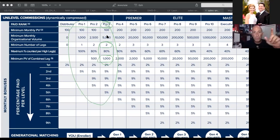Okay, so first, let me just cover what 4, 5, and 6 are, since those are the next ranks to achieve. Pro 4 is 10,000 points worth of volume, so it doubles from Pro 3. Still 2 legs that are necessary, right? Right here, you see 2 legs. So 10,000, 2 legs of volume. The most you can take from any one leg is going to be 8,000. You need 2,000 outside of it.